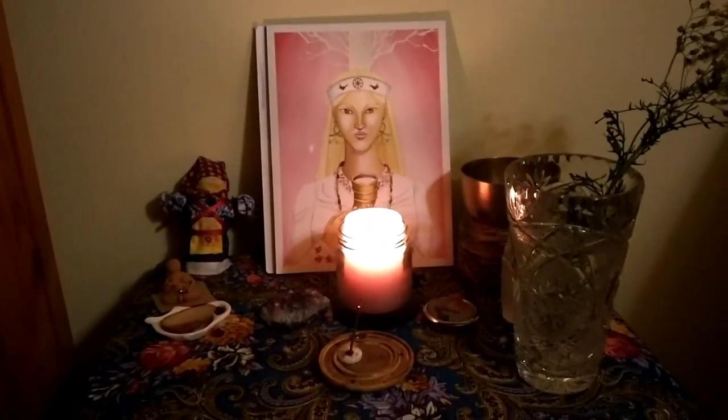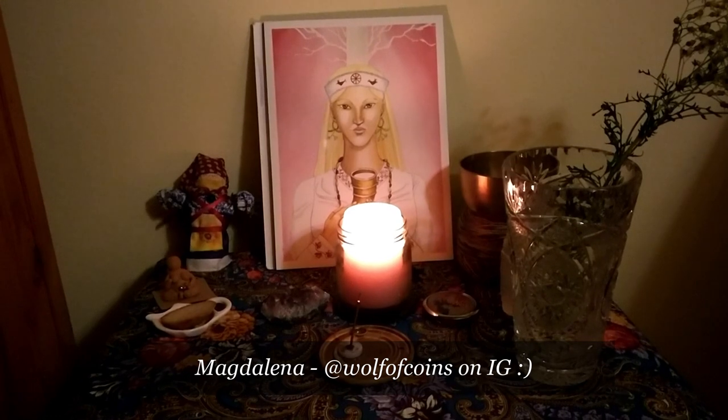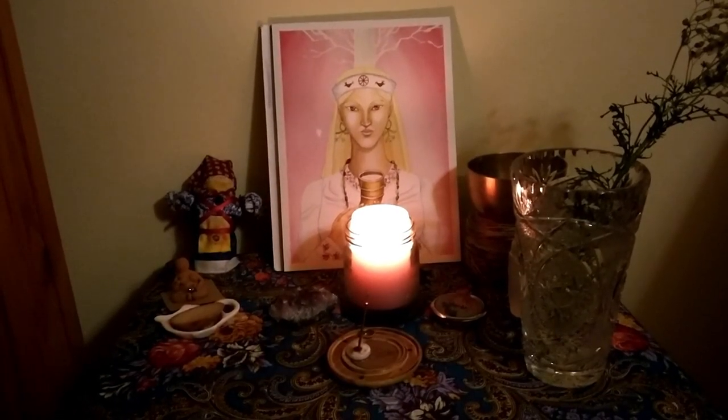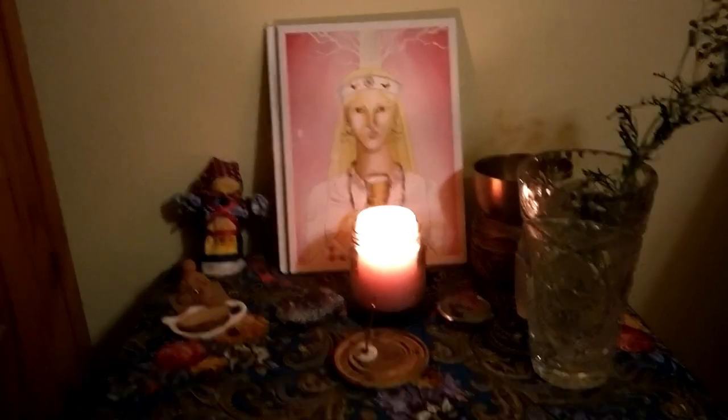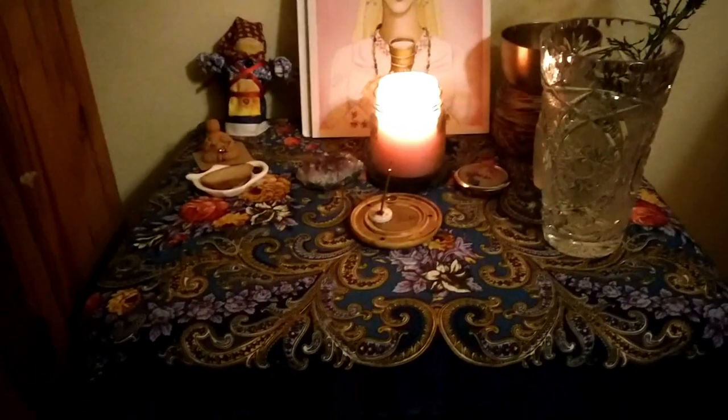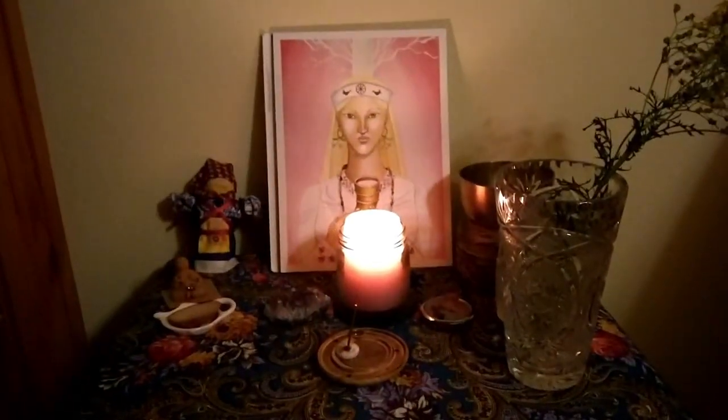It's Magdalena, and it's our first night in our new home. New old home, because this is a home where I grew up, really. And yeah, I thought I would share with you my new altar space.